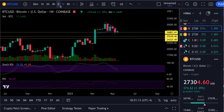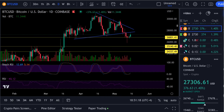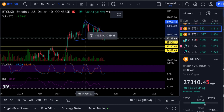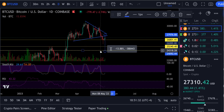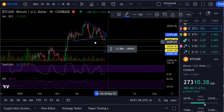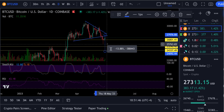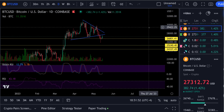But if you take a measurement of that wedge break, let's get a measurement on this wedge and see how far this thing could go if it does the measurement. The bottom of the breakdown, according to the wedge, not according to me, if we fulfill the prophecy of this breakdown, this thing could be coming down to the 24.3 area, 24.2. You've seen it. All I can do is show you what's going on here.